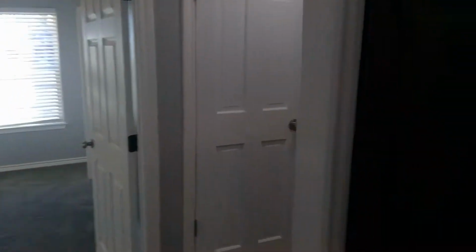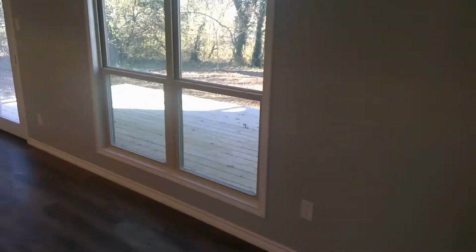Let's find one over here. Let's try this one. Open your door, lights come on. You can see what you got. I think I put them in here too. Let's see here if they'll come up. Yeah, they come up. There they go. Looking good. Hopefully that's a little touch that shows that I was trying to do something a little extra.